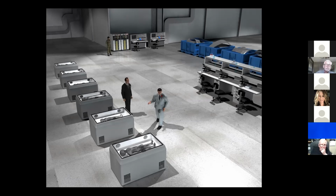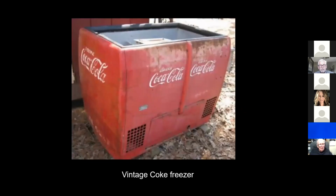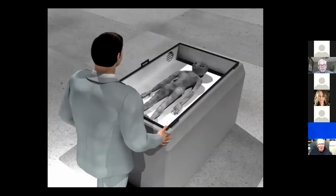When they get to Homestead Air Force Base, they're escorted to a secure facility where, according to Jackie Gleason, there are 6 vintage Coke freezers set up. Inside each Coke freezer, there is a dead alien corpse that is badly mangled, burned, and it looks childlike, maybe 3.5 to 4 feet tall. This is according to Jackie Gleason. He looks inside one of these Coke freezers, and this is what he sees inside. He sees this burned remnants of a crash retrieval. A body is there. They look young, so they're childlike.